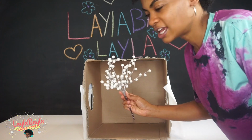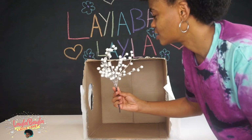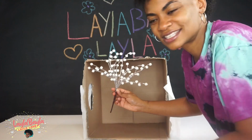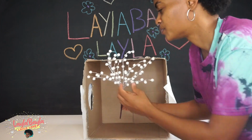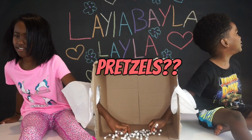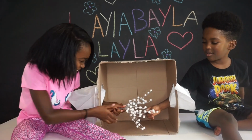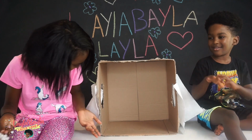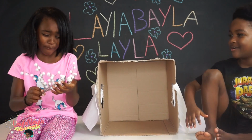Alright guys, so the next thing here is just a decorative, shiny plant. I have these on my dining table in a vase with leaves and stuff, so the texture of it is very pokey and hard and rough, so I don't think they're gonna guess what this is. What the? Pretzel? I know what this is! It's a tree branch! Oh, it's like Christmas! Why is it pokey?